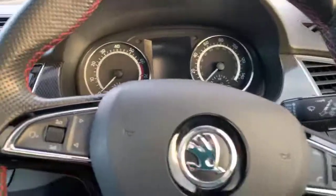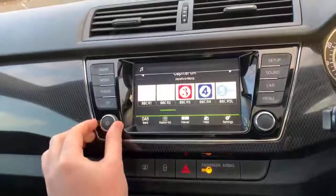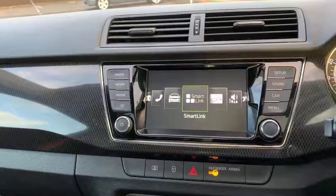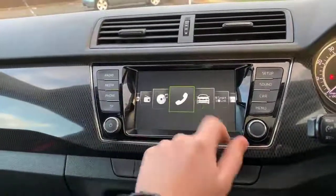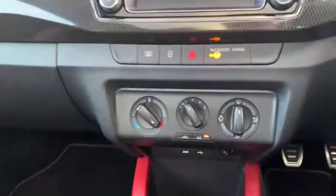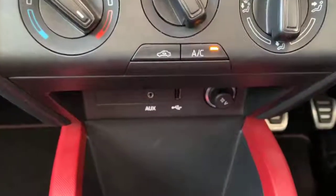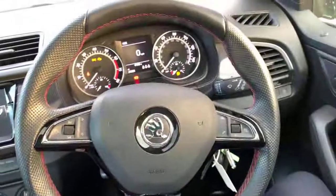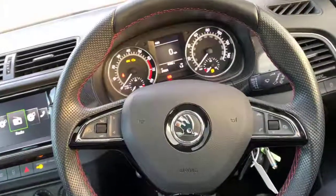Pop the keys in, so we can have a look at the centre console here. It does come with all your main necessities, and it is the touchscreen system as well. Full heating and cooling system, USB ports and auxiliary cables next to your cigarette lighter. And you do have the controls on the steering wheel, multimedia functions and the front assist functions as well.